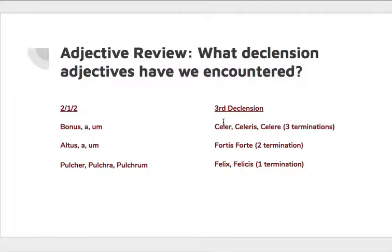Then we got third declension: acer, acris, acre. Three terminations, masculine, feminine, neuter. Fortis, forte: masculine and feminine nominative, neuter nominative. That's why we call it two termination. And felix, felicis: masculine, feminine, neuter nominative, and then felicis is the genitive for all three genders as well. So we call that one termination because it only has one nominative form for all of them. Two termination has two nominative forms for all three genders, and then there are three separate nominative forms for all three genders. All right? We have all those different types of third declension adjectives.